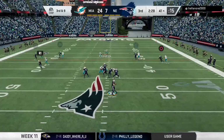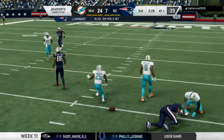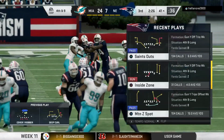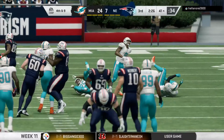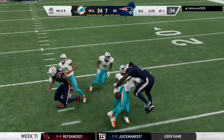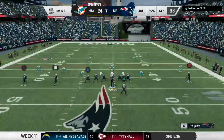From the gun, Herbert. And that will be incomplete. It is tough to complete a pass against zone defenses. The windows that you see open, they shrink pretty rapidly. How about being able to hit a moving target against a zone before the next guy can get there and make a play on the ball? Not easy for any quarterback, no matter the situation.